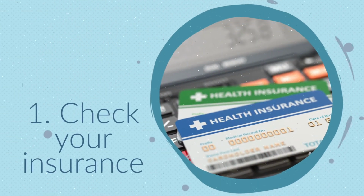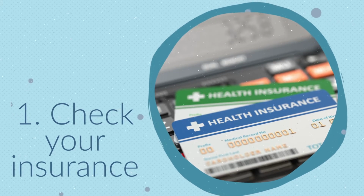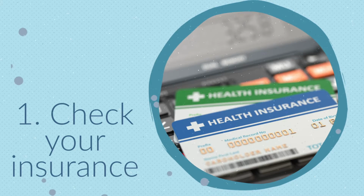Okay, so step one to be sure you're in the right hospital is check with your insurance. I hate to start there, but the reality is that not all insurance will pay at every single hospital for your birth. You don't want to end up being surprised at the end to realize that your insurance doesn't actually work at the hospital where you want to give birth. So check with your insurance to see where they cover.